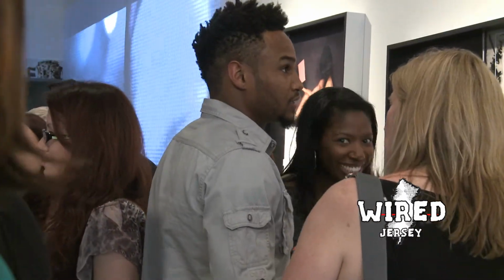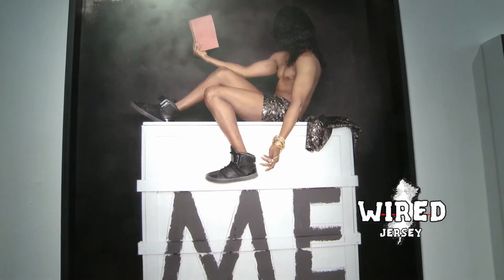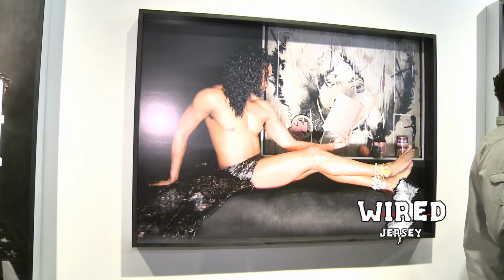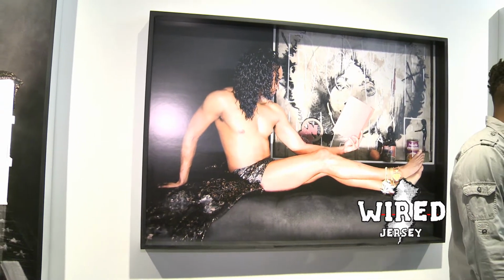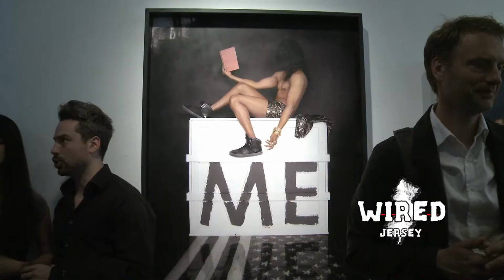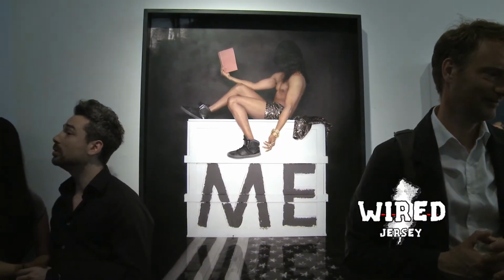Jeremy took the idea of social conditioning and portrayed it through an African American male. As you can see in the work, you have the black body presented as almost this opportunity to gaze and look, but the subject within the piece is rejecting you because it's about the book, it's not about the viewer.